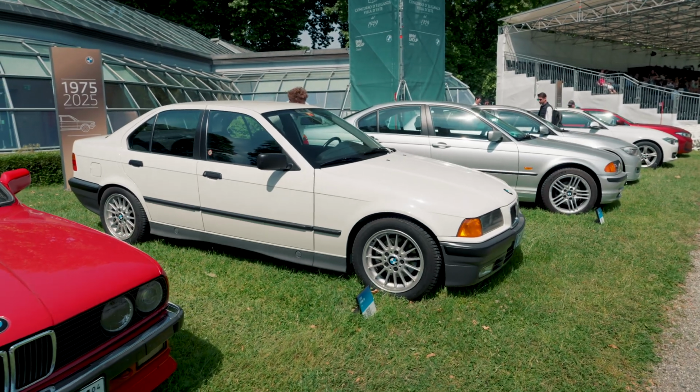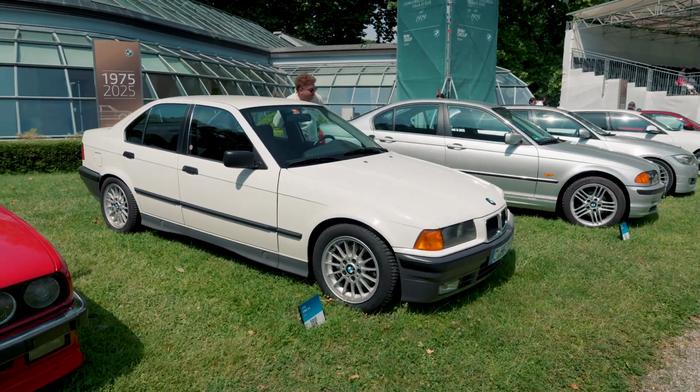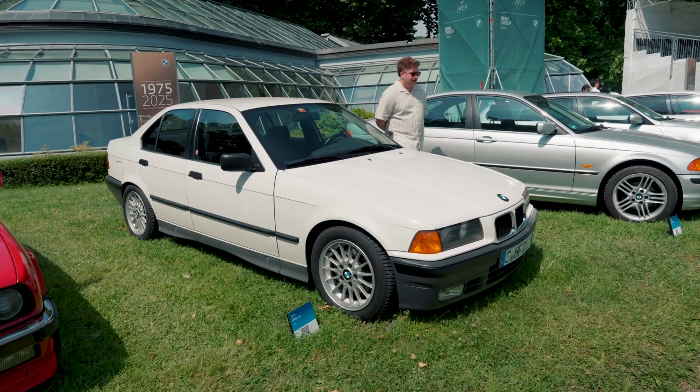Moving on to the E36, right? I mean, you see the jump, it's a little bit smaller, right? I mean, clearly it's inspired by that, but then the car got also bigger. So walk me through the E36 a little bit.